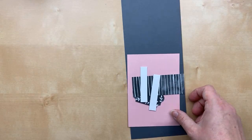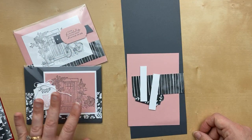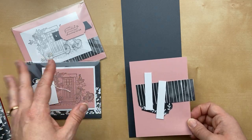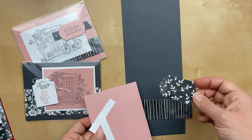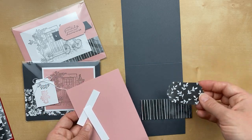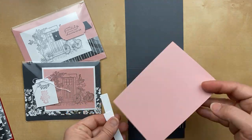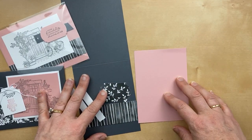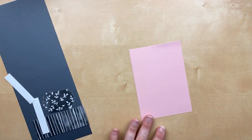I'm gonna go with those same colors, Blushing Bride and basic gray, because I really loved the way those cards turned out. I've got a little bit of the paper that I'm using, so I punched this one with the Everyday Label Punch, and then I've got the stripes to use at the bottom of the card. And so for the background, I'm going to do this on the Blushing Bride cardstock, and I'm going to do tone on tone with Blushing Bride ink.